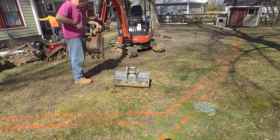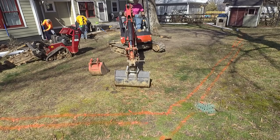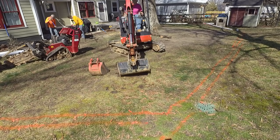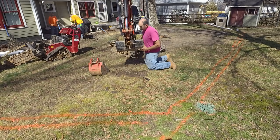Here I'm just switching from that 12-inch digging bucket, the one that came with the machine, to my 24-inch trenching bucket. And this is what I'll use to dig the French drain with. That's 24 inches wide with a smooth edge on it.